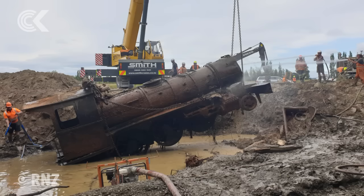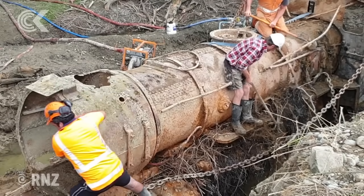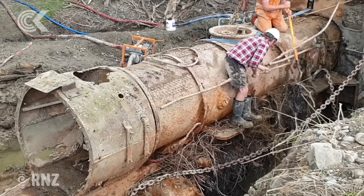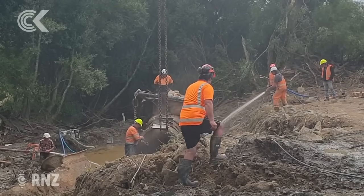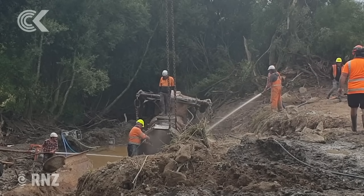Workers blasted it with water and hacked at the thick weave of willow roots, covering the machine with a garden hoe. Russell Bradley says he was excited to be involved. My great-grandfather and my grandfather are both train drivers. Trains in our family have a bit of a history. I got on board with it. There was no question of it. I just got straight on board with it. Couldn't help myself. Had to be involved.